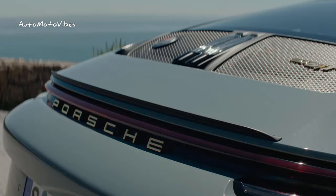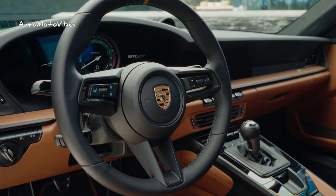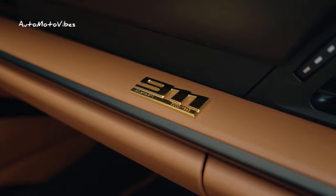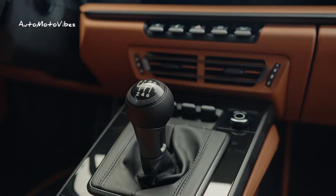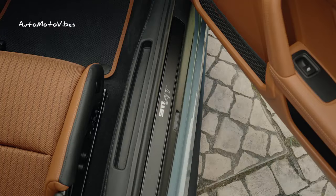Outside, the hood, fenders, doors, rear axle, and rear panels are all made from carbon fiber reinforced plastic. There also are lightweight magnesium wheels, ceramic composite brakes, and even lightweight glass. The 911 ST also wears the OG Porsche crest along with a historic livery in the heritage design package, unlocking shark blue metallic along with the roundel on the door.